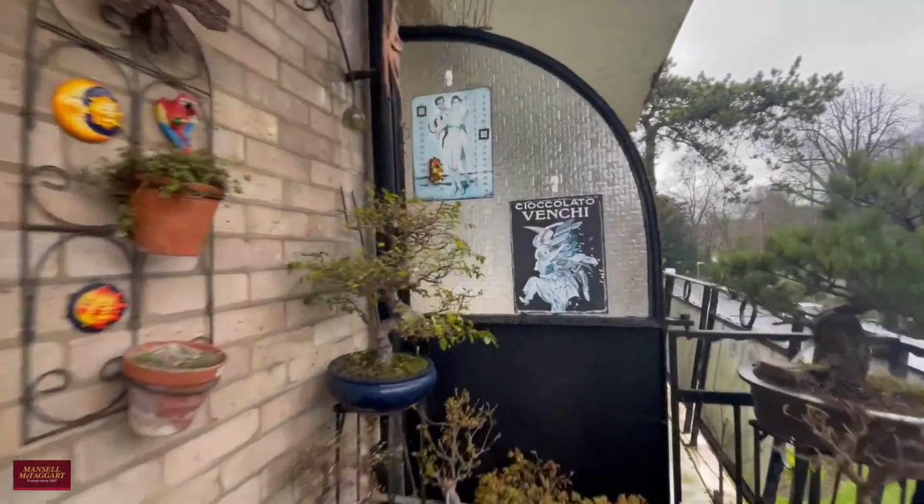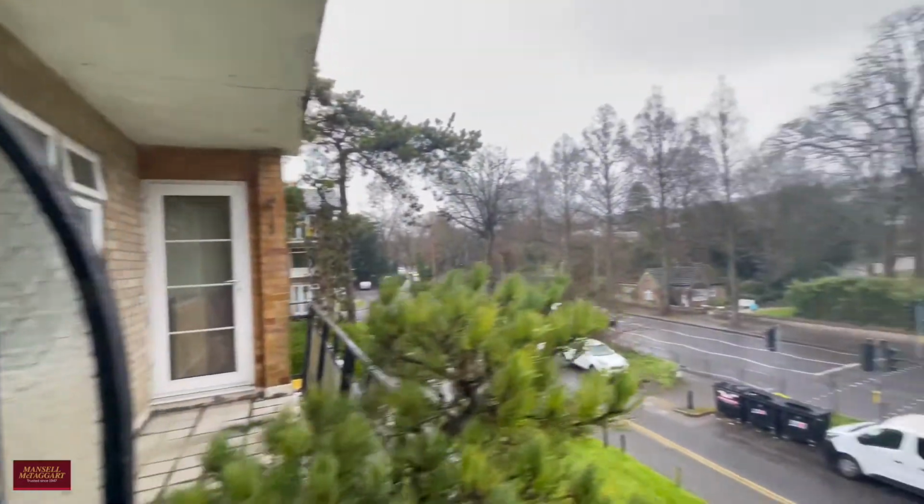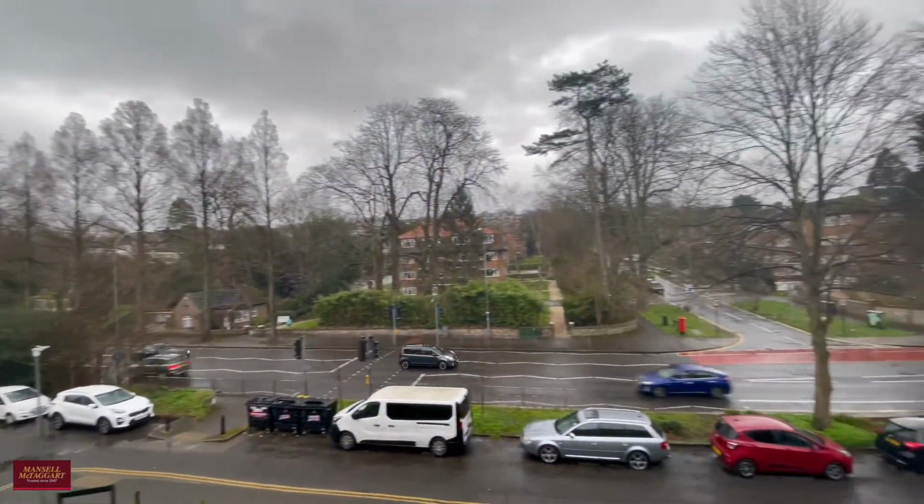So this is Powerbone Place. If you do want to have a look at the property, we'd be more than happy to show you around.